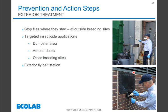So this allows for a very targeted application, drawing flies to the area so we can reduce the amount of pesticide we use. This device would be placed close to where the flies are attracted to in the first place. So it would be back of the house, outside, near the dumpster corral. So we've already got the flies coming to that area, and it can really help to improve insecticide treatments that are done in those locations.